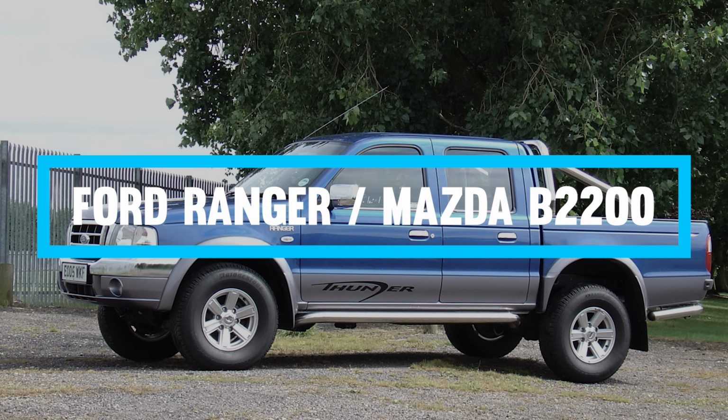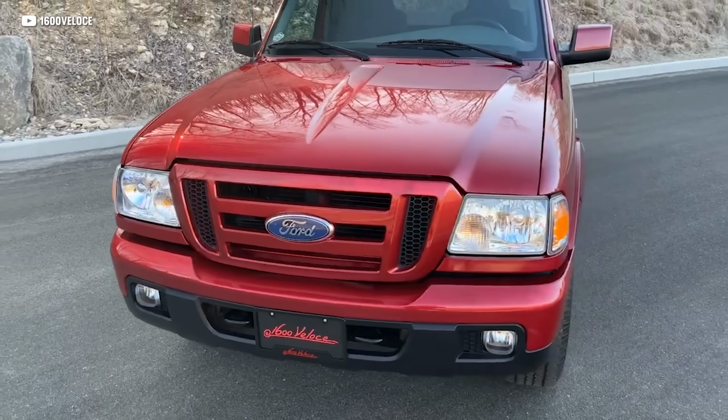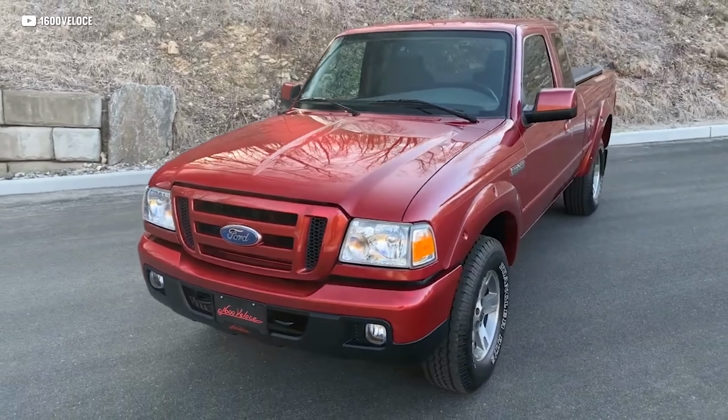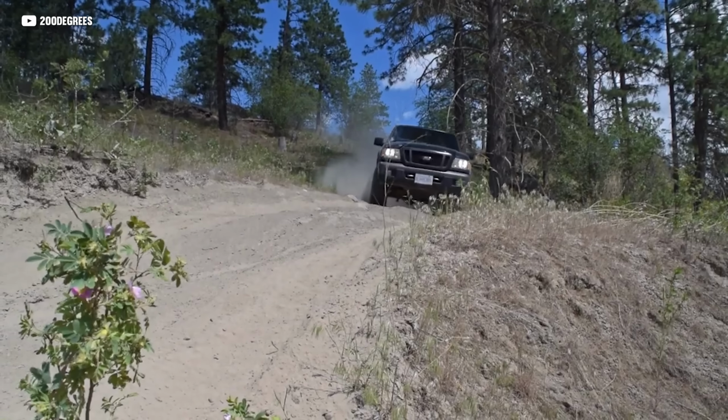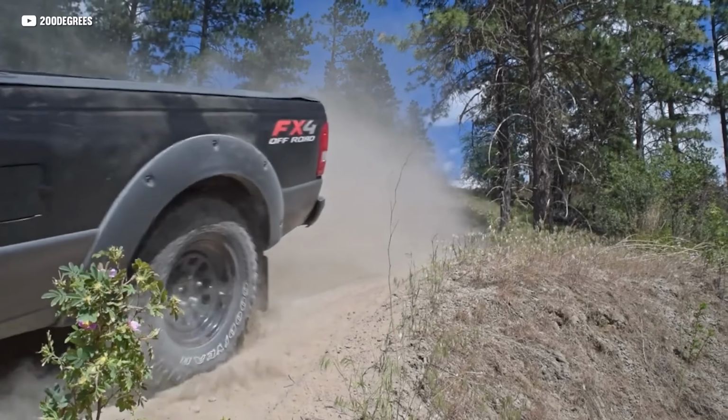Now, if you need a car with a little more space, Ford Ranger, Mazda B2200. Yes, we've covered the Miata, but the Ford Ranger is basically the Miata of pickup trucks. Late 90s and early 2000s Rangers, along with Mazda B2200s, which are basically the same car, just different badges, they're the perfect little do-anything machines.